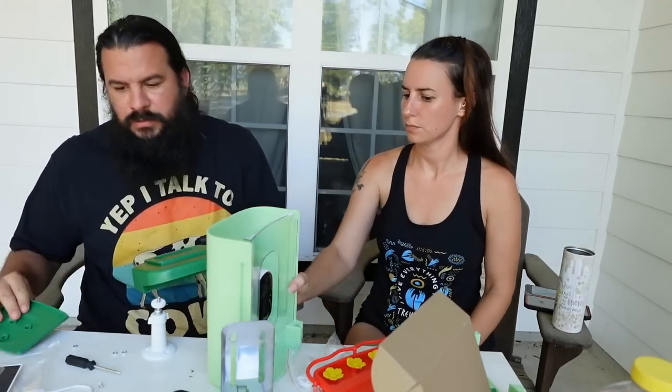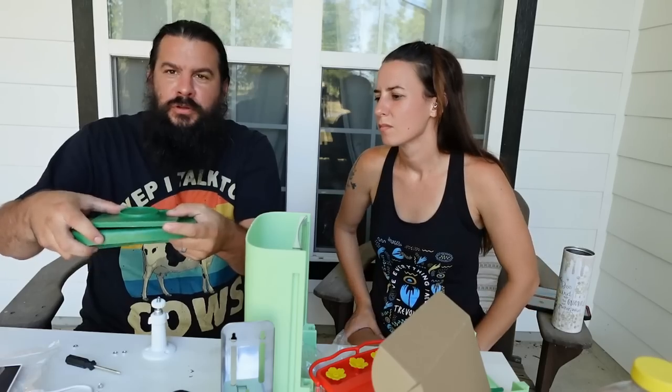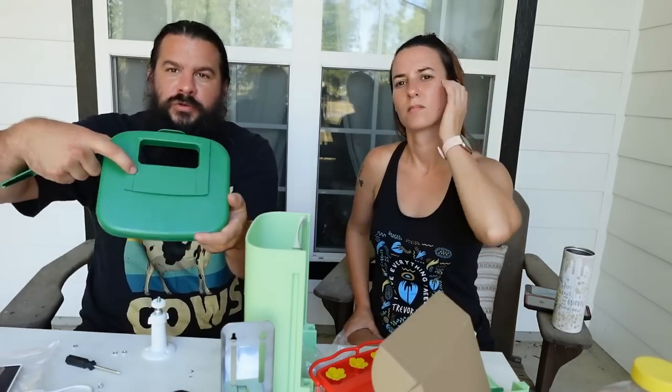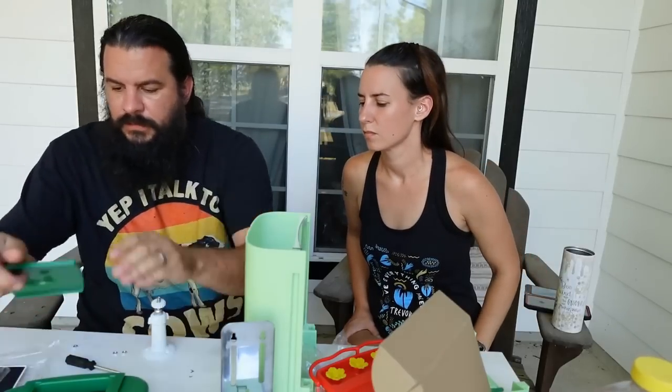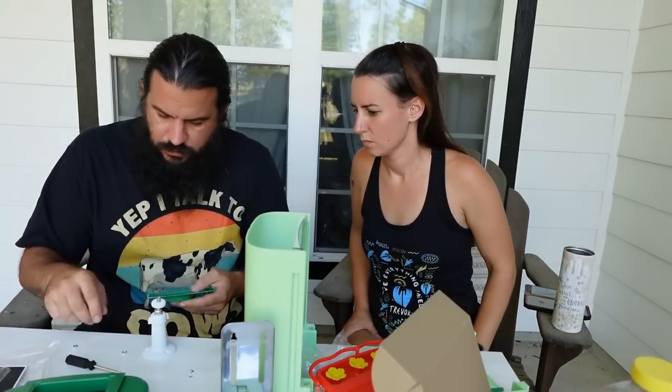Oh, just a little extra oomph. So you basically slide it open, and then you just put a little pressure, and it pops over this little ridge right here, and it'll come off. So, not bad. Screw in there.